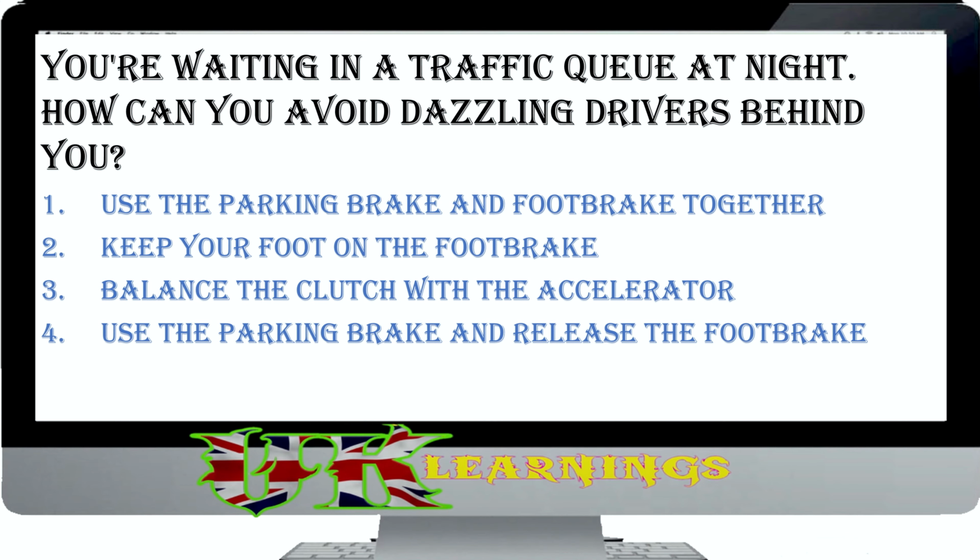You're waiting in a traffic queue at night. How can you avoid dazzling drivers behind you? Use the parking brake and foot brake together. Keep your foot on the foot brake. Balance the clutch with the accelerator. Use the parking brake and release the foot brake. The correct answer is use the parking brake and release the foot brake.